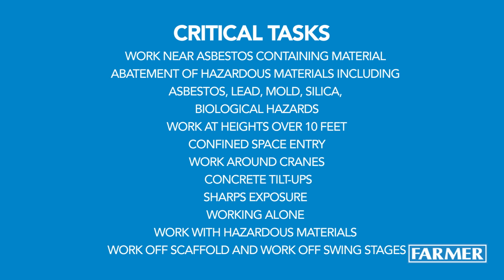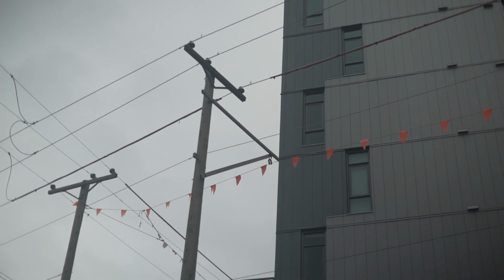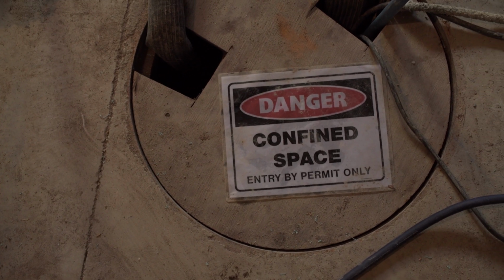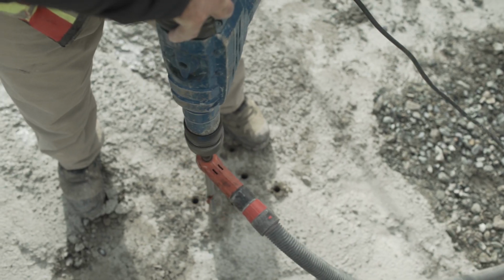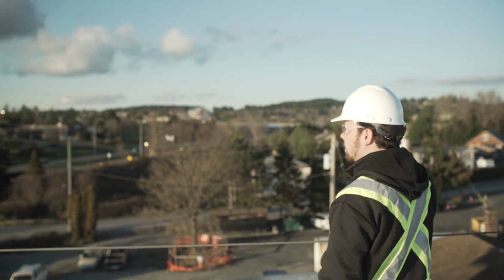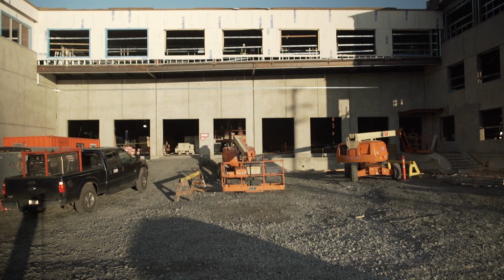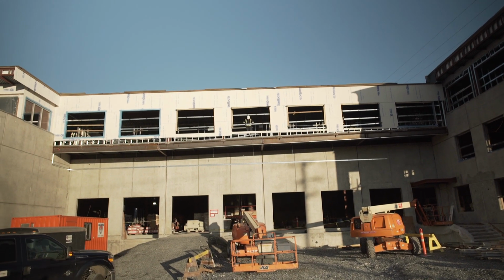Phew, that's a lot of critical tasks, but let's talk about the ones you will experience most often. These include working at heights, working around high voltage lines, working in confined spaces, and that nasty stuff, silica. When working at heights, you will need to be trained and certified to do so. Any height over 10 feet requires a fall protection plan that must be discussed and reviewed with the acting supervisor.